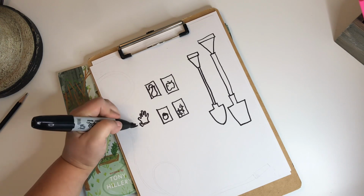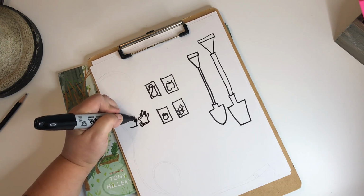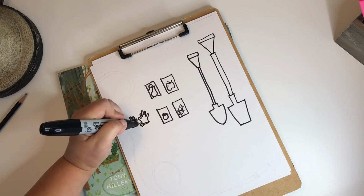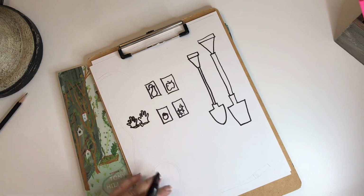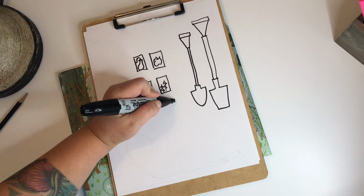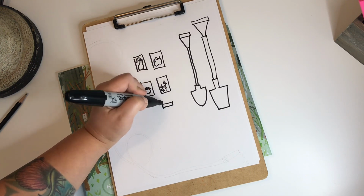That's the right hand. We'll do the same with the left, right? We'll do 1, 2, 3, 4, 5. There's your garden gloves. We can draw little spades. They're like mini shovels. They're really tiny. So you just kind of draw a handle like that.